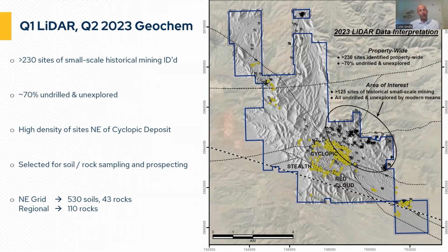And in addition to structural and geological interpretation, at Gold Basin, we were able to identify over 230 sites of small-scale historical mining property-wide, and those are illustrated on the map by these small black mining symbols. You'll see in this area to the east and northeast of the Cyclopic oxide gold deposit, there's about 125 of these 230 sites all clustered right in there. And you'll notice as well that there's no yellow dots, meaning these are undrilled sites.